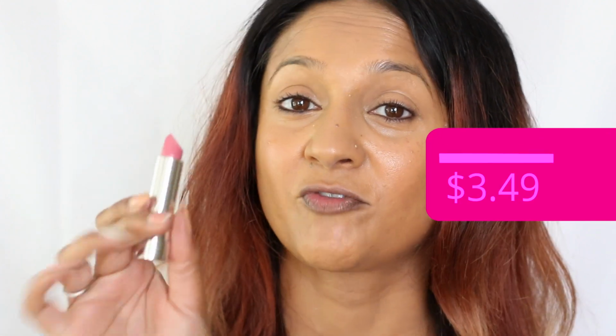This lipstick is only $3.49. So the foundation that we just used was $18. That's gonna be the most expensive thing in our whole entire budget. So we're at $21.50 right now.